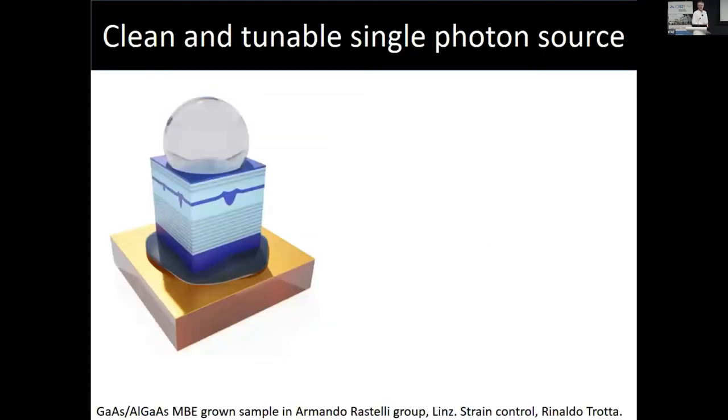So here is an artistic view of the type of devices we make and we use to make our single photon sources. We collaborate for many, many years with our good friend Armando Rastelli in Austria. And this is the artistic view of the device with the quantum dots. These are III-V materials, okay, like we've heard about this morning. And we have a DBR mirror below, mirror on top. We have some optical elements on top to get the light reading where we want it, straight up.